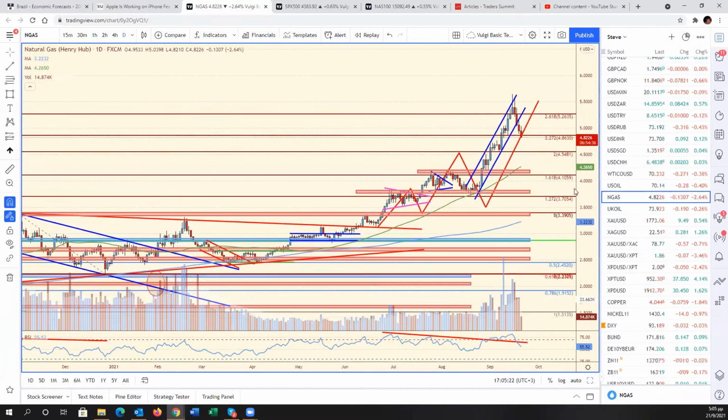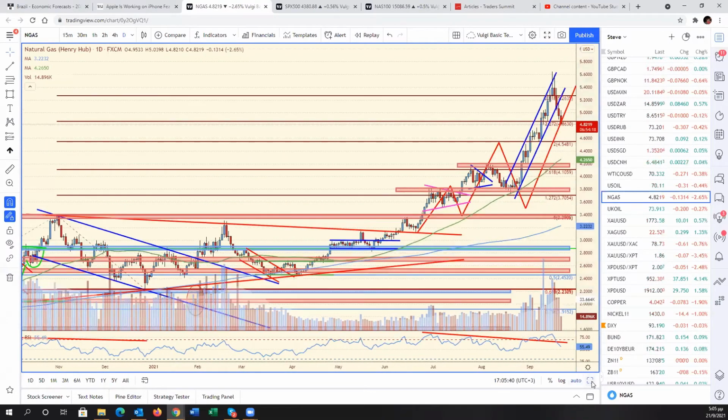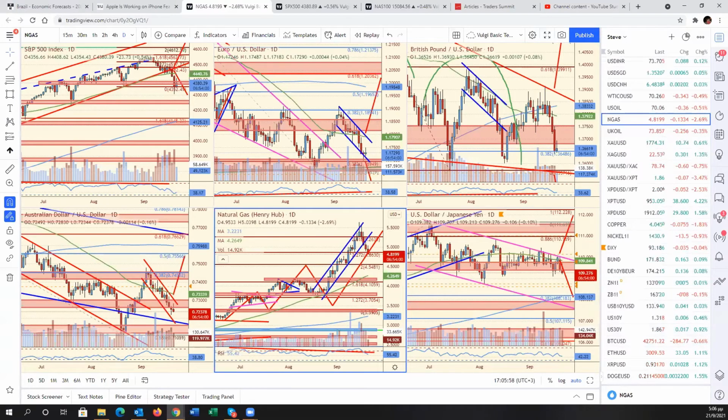Now, natural gas has sliced through this channel and is correcting lower, a very normal, very healthy behavior. Next downside target towards 455. Let's leave this corrective pattern unfold. At some point, it's going to find a low, in my opinion, not in the distant future, but rather shortly. And then it's going to be a buying opportunity again. But for the time being, let it do what it's doing. In my opinion, probably this corrective move has more to go. So I wouldn't be buying natural gas immediately right here, right now.